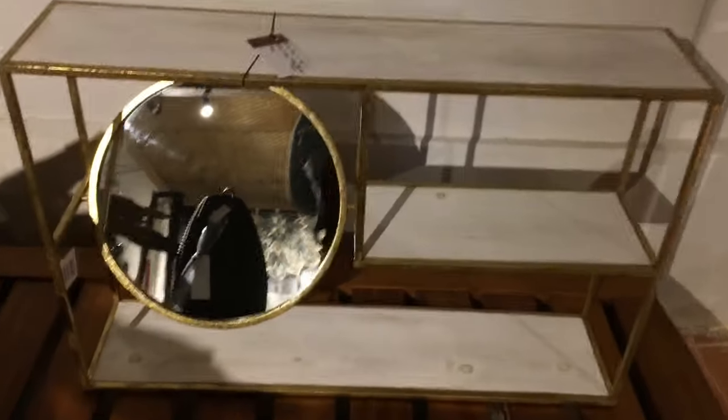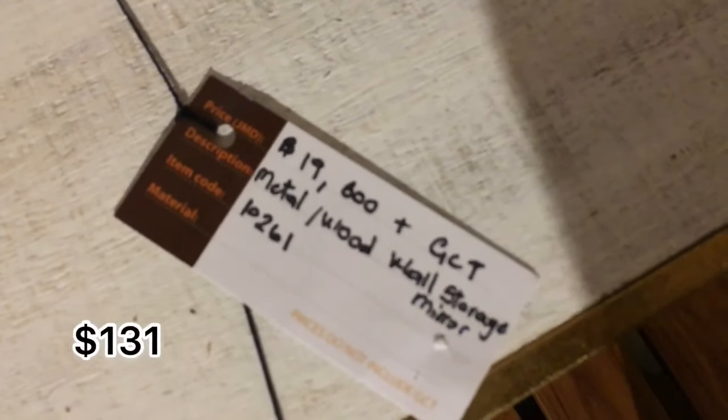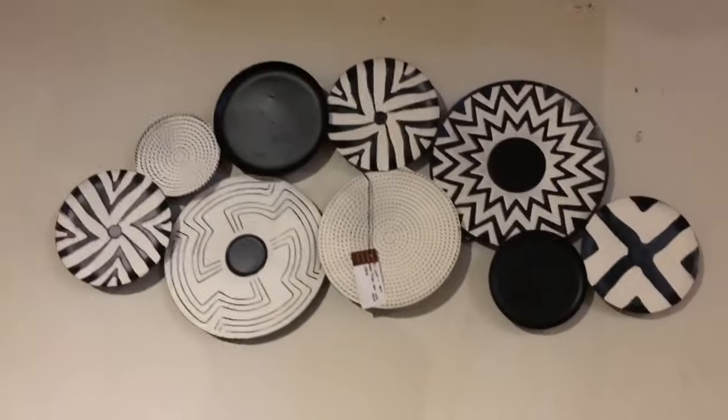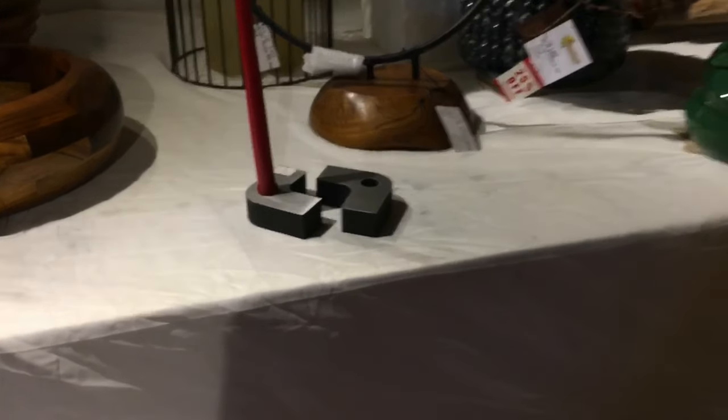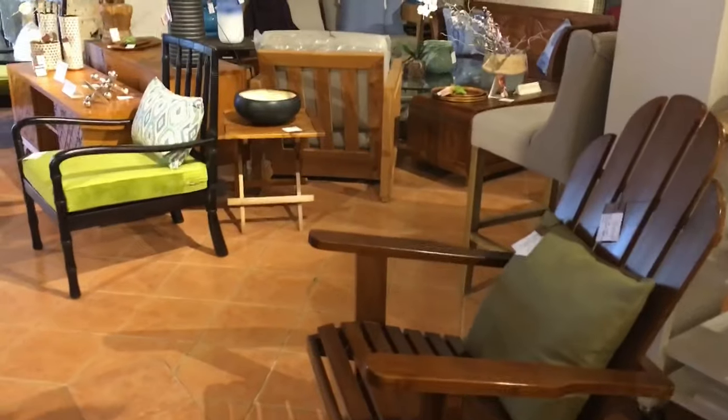And here's a shelving unit with gold accents and wood. It has a nice little mirror on it. So yeah, you can hang this on your wall. Nice little shelving unit. There's a nice standing mirror. Yeah, also for the glam girls. And this mirror has that feature where it almost looks a bit rusty or antique. So yeah, that's a popular trend as well.